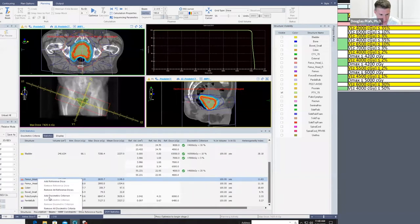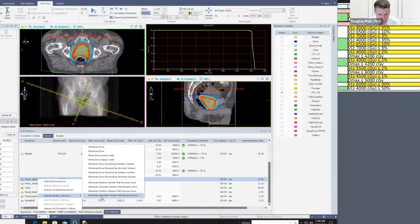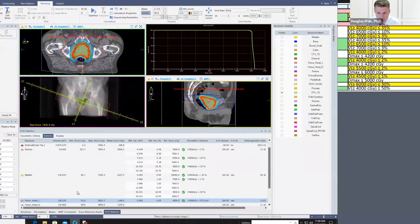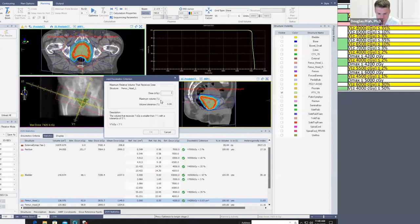Let's put a couple of these other numbers in and just make sure that we're not having any problems here. So I like to, for max point doses, so that's 4,200. In Monaco, I never evaluate a max point dose. I always evaluate a 0.03 cc. I consider that to be a point dose inside of the planning system. Remember, it's statistical in nature. If you drop the statistical uncertainty of the plan, usually those max point doses, they get smaller.